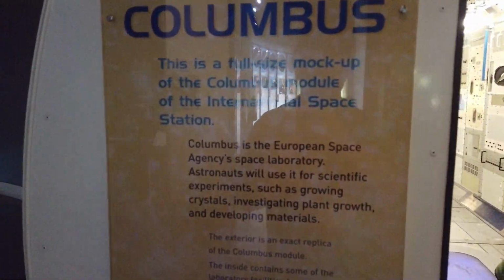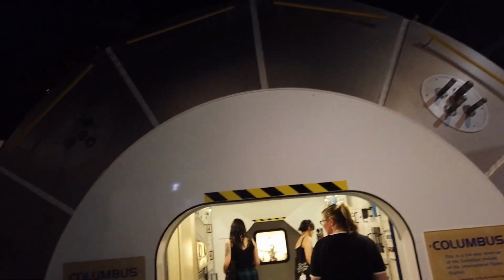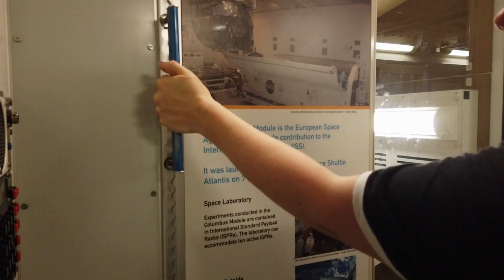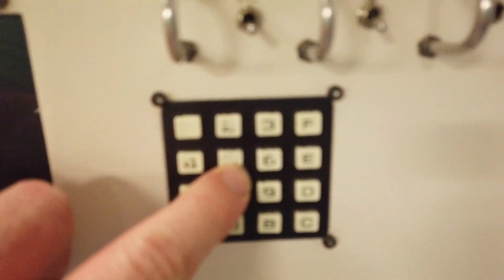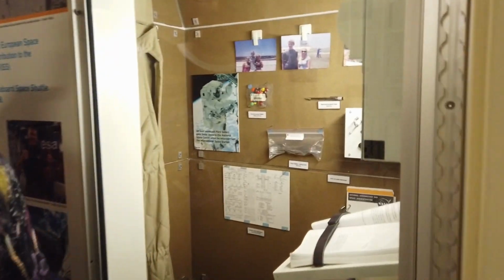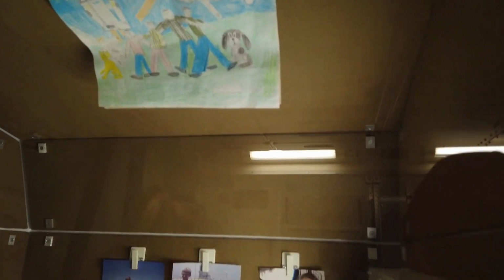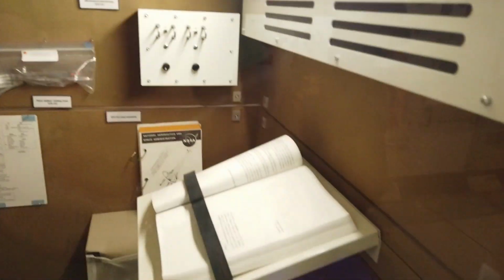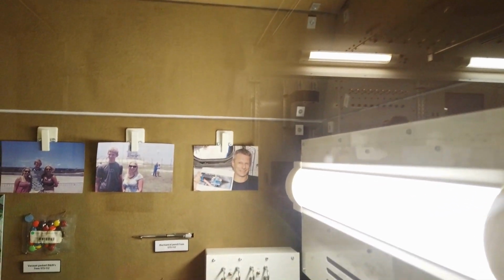Columbus. Full-size mock-up of the Columbus module. Full size. Maybe you can actually open it. Maybe you meant to. No, I just thought like they don't have 1s or 5s in space, just to rely on the other numbers. Oh, it's got a little drawing on this here. That's a good way of holding the pages of the ebook. And then I think strap yourself in to fall asleep because obviously there's no gravity. Strap your book in to have a read. Little bunk, pretty much. We've got a shower.